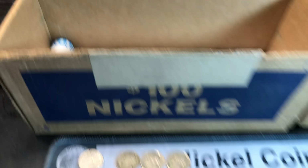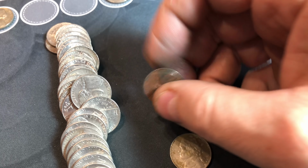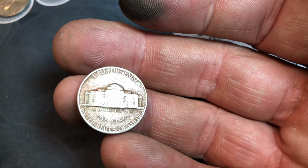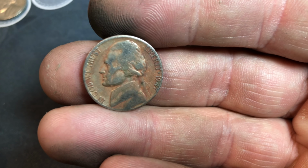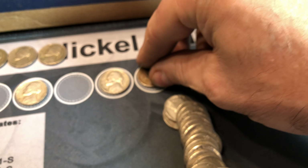We're on roll 39, and I pulled a couple out by the edge. Thought this might be a war nickel. It wasn't. Pulled this metal detecting find one out, though, and it's a 1947, so I figured I'd bring you in. It's a 1947S, one year off of a semi-key date. We don't need it in this condition, but still nice to see another 40s nickel in the box.